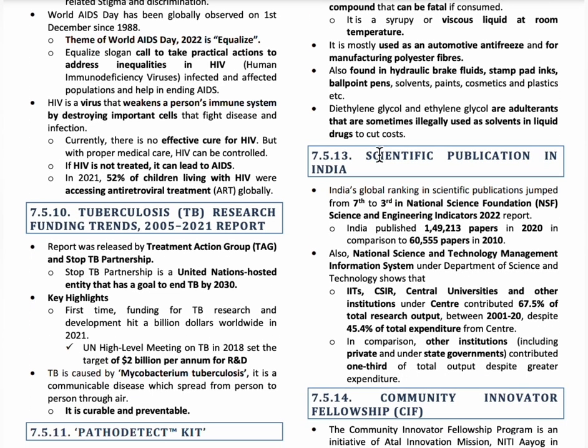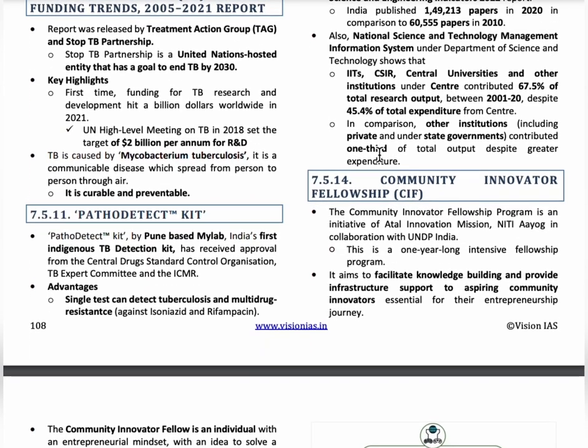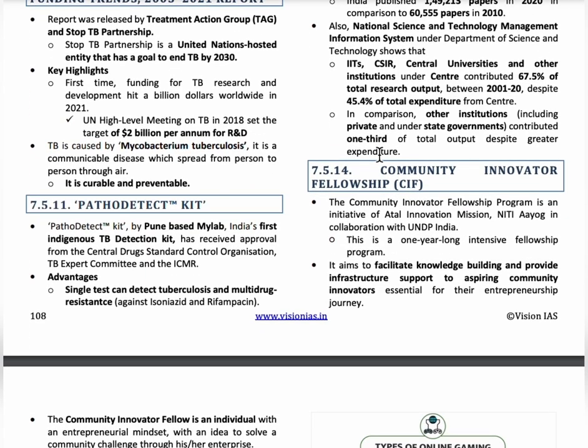The next topic is scientific publication in India. So as per the National Science Foundation, Science and Engineering Indicators 2022 report, India's global ranking in scientific publication is third. The next topic is Community Innovator Fellowship. So this program is an initiative of Atal Innovation Mission. The Community Innovator Fellow is an individual with an entrepreneurial mindset with an idea to solve a community challenge through his or her enterprise.